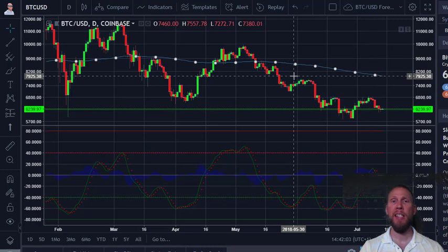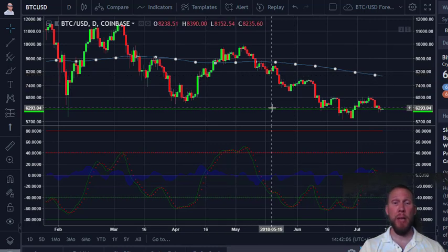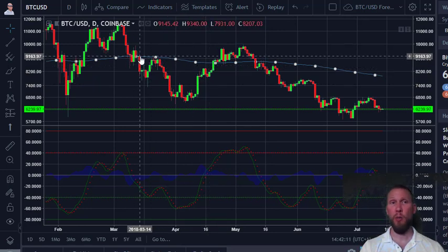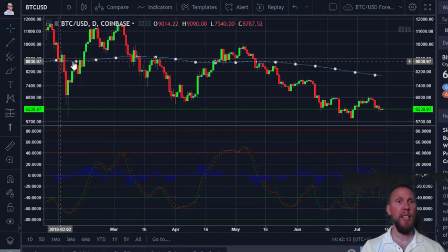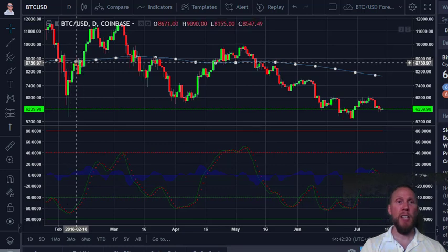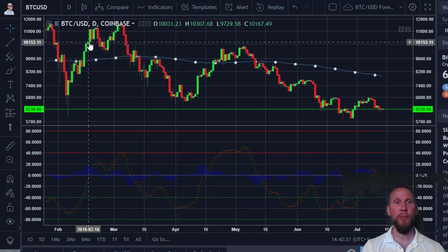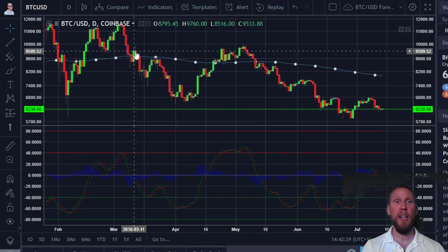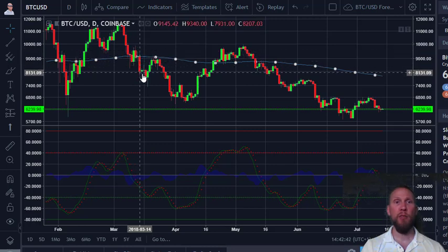And that's a really significant line in Bitcoin, because this often matches up with resistance and support for the price. So you see here, going back to February, this line was a resistance line, because when the price went up, it bounced down. And then it bounced down again for the second time, and then it broke through. Then it came down to this line, and it formed a support line momentarily, but it did break through.